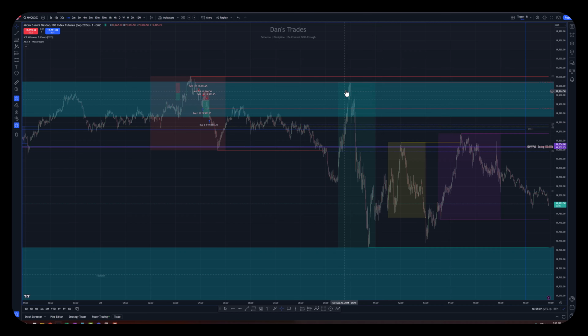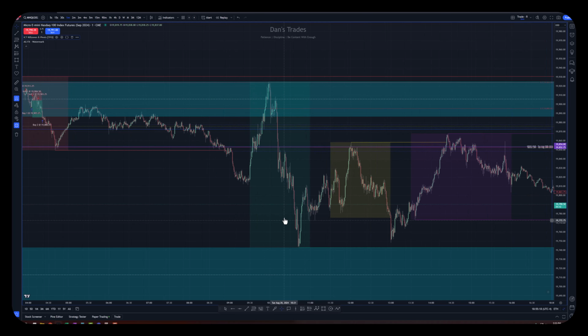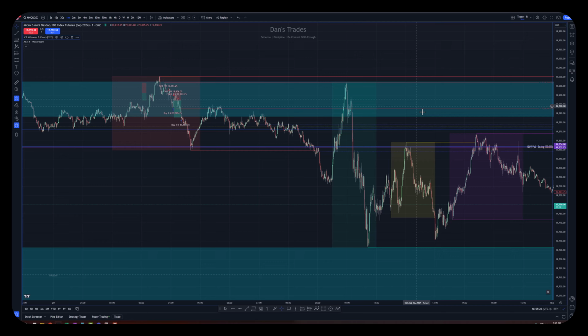Nice big drop down. Great move? Yes. Did I miss it? Nope. Because I know that this stuff happens all the time. Again, now I don't have to worry about missing anymore. Those are days of the past. So that was a fantastic move though. Great setup.